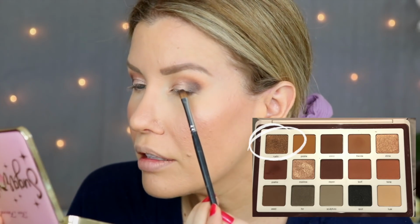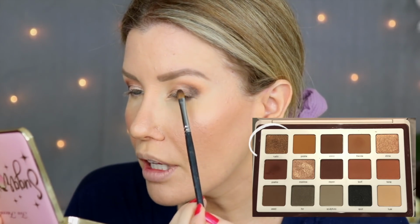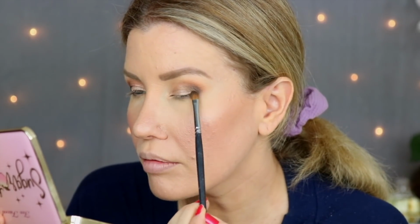like charcoal gray. And now because I don't want to just go from light to dark, I want a sort of transition shade there. I'm going to flip the brush over and I'm going to go into Rustic, which is like the shimmery bronze. And I'm going to put that in between the two. I've had virtually no fallout with these eyeshadows, like none. I'm just going like this just to kind of angle the eyeshadow up, not because I've gotten fallout.